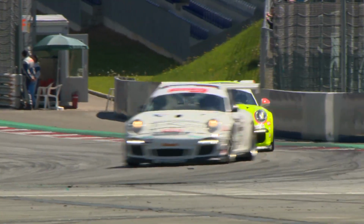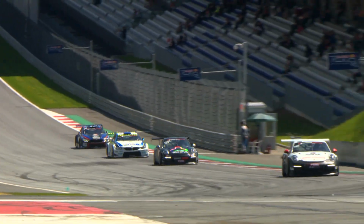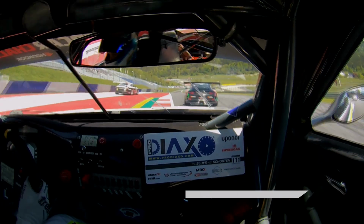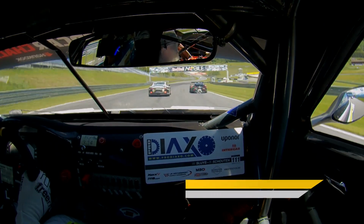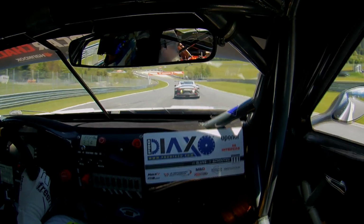Wolfgang Triller still hanging on in front of Dieter Svep's in their Porsches. Then Bob Herber with the white bonnet and Roger Grau's behind him. Herber, big mistake, brakes too late into turn 1, drifts out very wide. Look at Roger Grau's looking for the inside line immediately into turn 2. And undoubtedly Bas Schouten is going to try and follow him through.